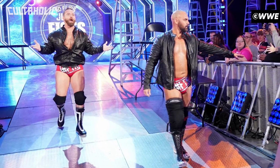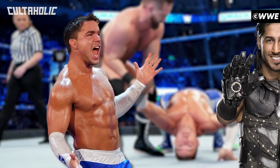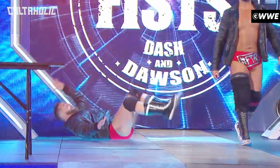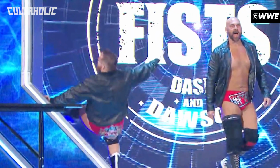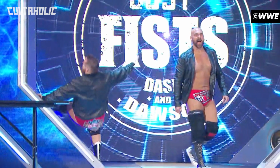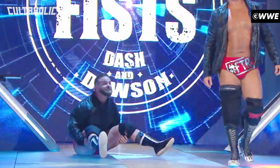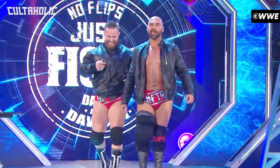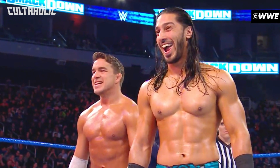to inflict some punishment on the team of Shorty G and Mustafa Ali when Wilder took an unexpected flat back bump on the stage. He'd come through the curtain backwards and managed to catch the back of his leg on a part of the stage set, sending him tumbling over. He carried on as normally as he possibly could, while Dawson didn't even seem to clock what had happened, but Ali and G couldn't help but break out into laughter.